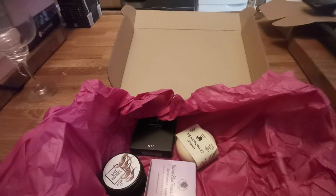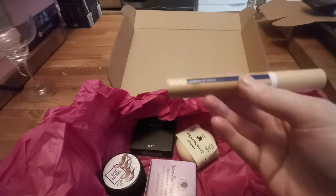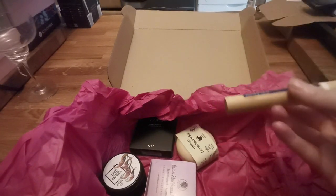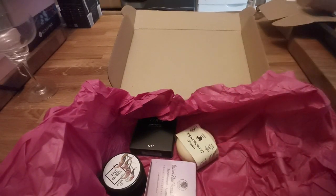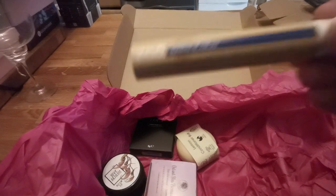Apparently it's perfect for building length and volumizing lashes with its incredible staying power. This mascara is perfect for wearing daily and in the evening. It's usually £13.50 to £21. I don't know how big this one is actually. I'm assuming it is 7 ml, which is £21 to buy it, and the refill must be, yeah, £13.50.